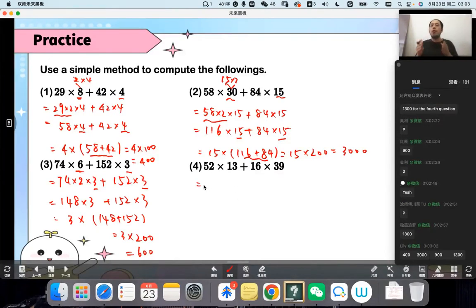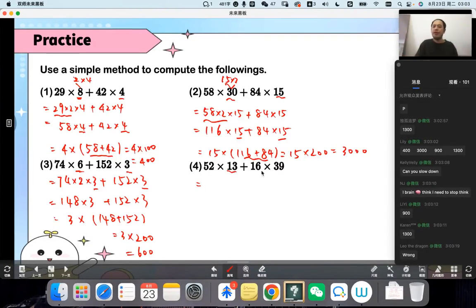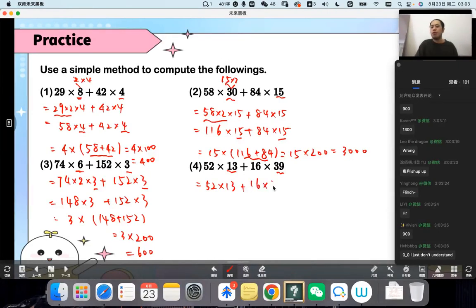Okay, we only have this question. 52 times 13 adds 16 times 39. So is there any connection in these 4 numbers? Okay, we have 13, we have 39, so that we should have changed 39 into 3 times 13, right?